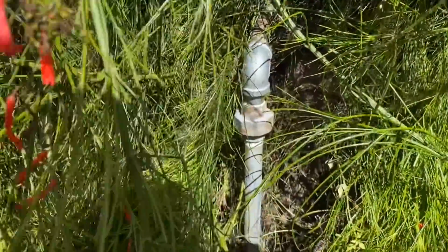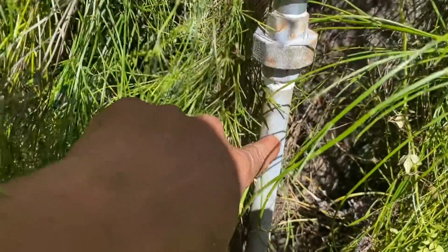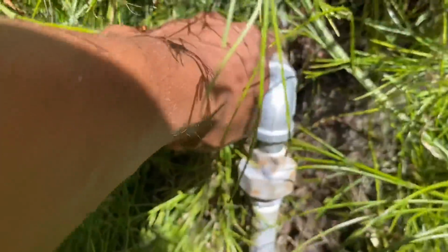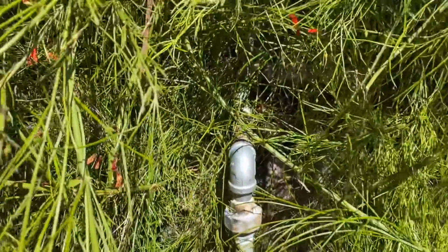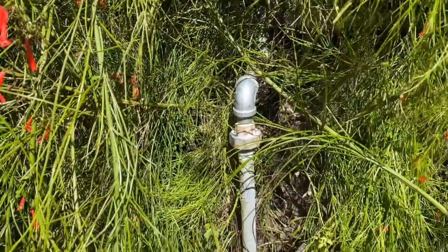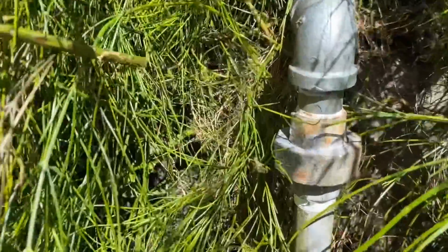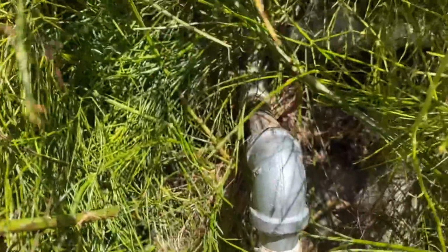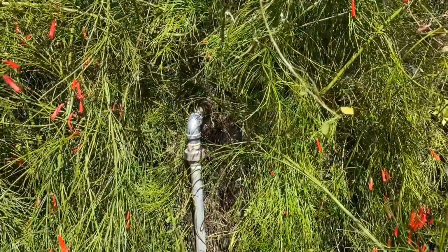All right, so we're all done now. You can see the new connections are all done. This is the incoming pipe coming up, and then it goes in there and it's tied into the rest of the house from there. So let's switch it on now, and hopefully we've got no leaks and we're good to go. Yeah, so we're good. We've got no leaks, everything's sealed up nice. We should have water back in the house. Now I can get back on with the shower.